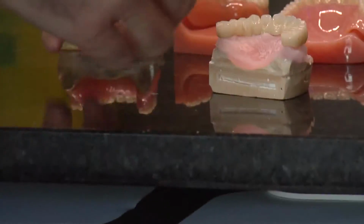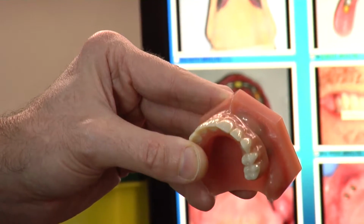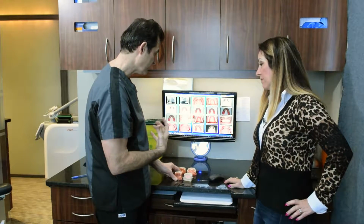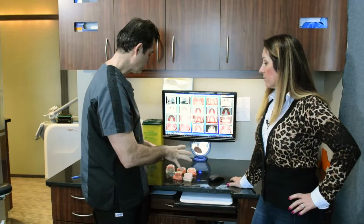And then my least favorite, the fixed denture. You'll do it, but you don't really like to. Not my favorite. Some people love them, and that lady that I showed you the bone loss x-ray on, she had that done. So we'll do another video and I'll show you a little bit more detail about each one of these options. Awesome. Thank you.